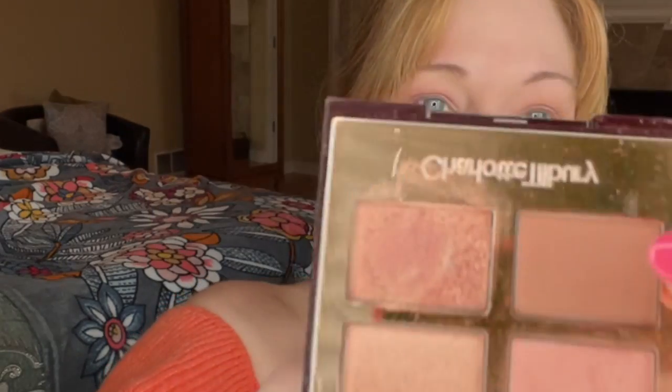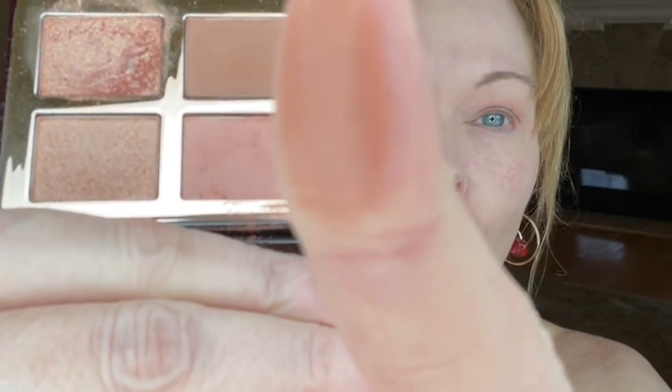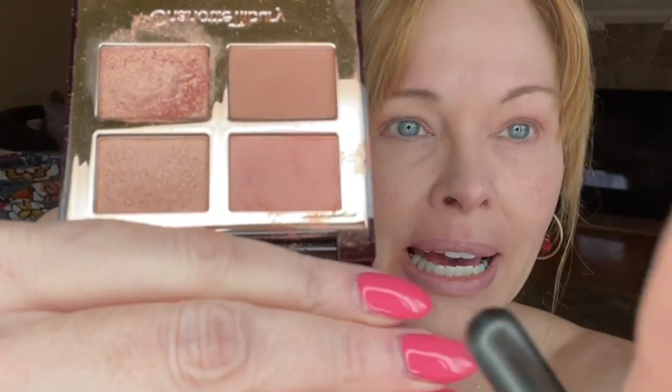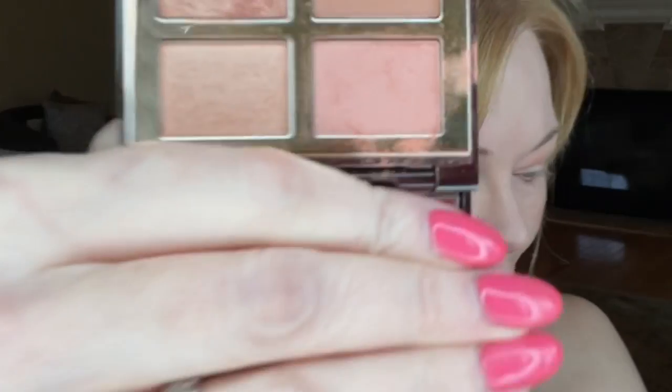Now I'm going to go with one deeper right here. And this is more of a light brown. Look how creamy that is. It's so creamy. This one has a little bit of kick up, as you can see, but a lot of eyeshadows do. My Anastasia ones do. And I love Anastasia eyeshadows, so that's not a deal breaker for me if they're dusty, just as long as they blend really well too.